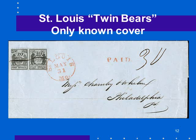The St. Louis Twin Bears. Now this is interesting because the Twin Bears, this is 2 stamps that are se-tenant, they're joined together. And there's a 20-cent stamp and a 10-cent stamp. And it's addressed to Charlie and Whalen in Philadelphia.